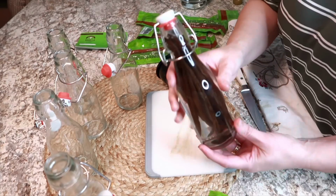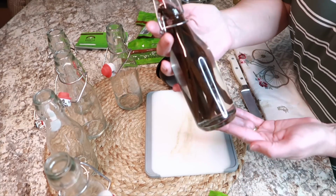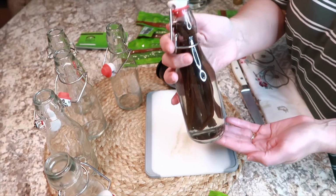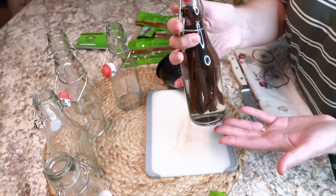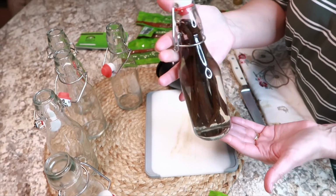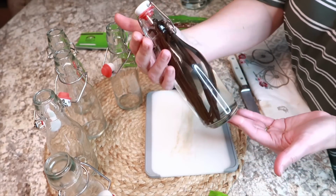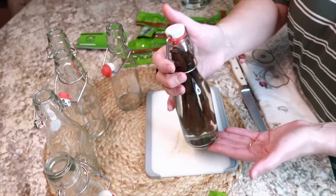Now, this is why I was trying to hurry and get this done so that people could be using it by Christmas. But I think it will still be fun for them to have it. And then I can tell them, you have a couple more months that you need to shake it once or twice a week. That'll give them a task that I feel like is fun, and they'll be able to use it in all of the baked goods afterwards. So I'm super excited about that.